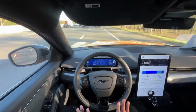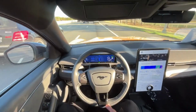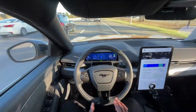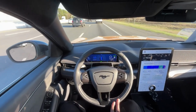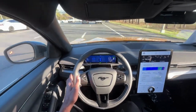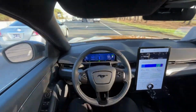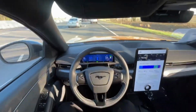But other than that, the Blue Cruise system is really top notch, just in terms of staying in the lines, being able to read most of the lines, and still being safe without Tesla. Before it started having you being watched and having to hit the steering wheel every so often, people were taking naps and all that. So this is a pretty decent system.